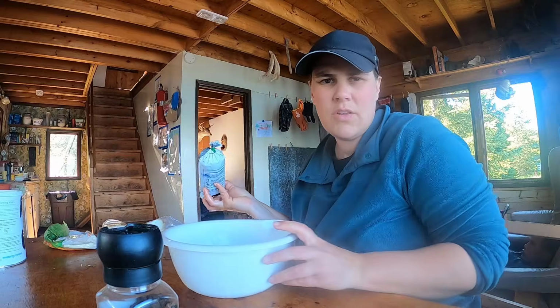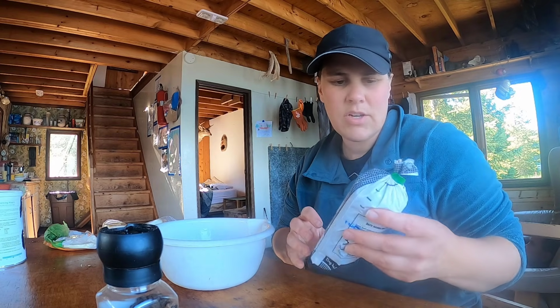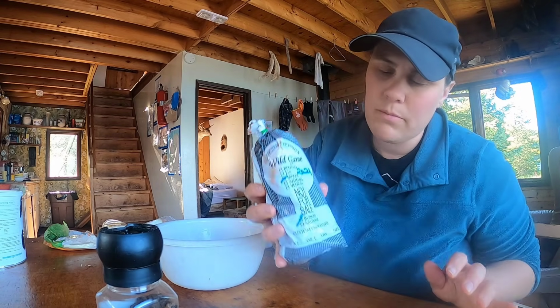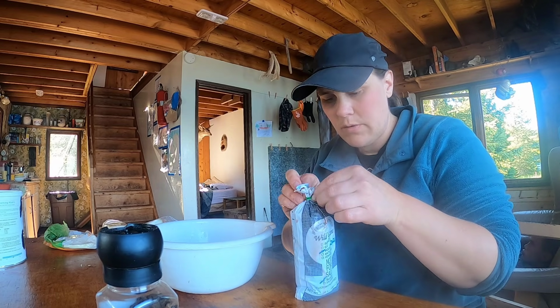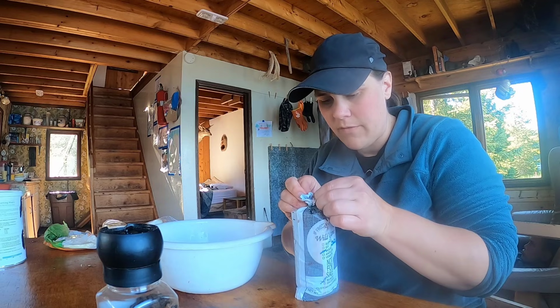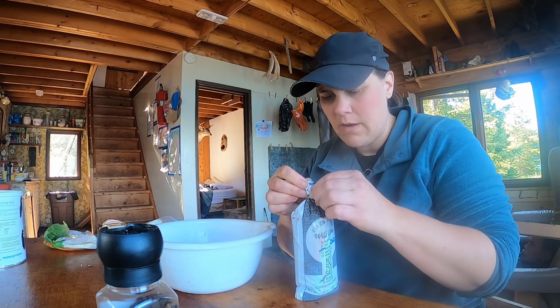Yum. So to go with the ceviche for tonight's dinner, we're having hamburgers made with moose meat. This is 2021 moose meat. Now, moose meat is super, super lean. It has a terrific flavor. It's my favorite game meat of them all.